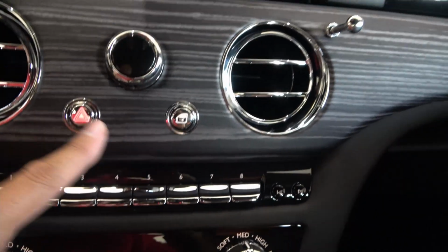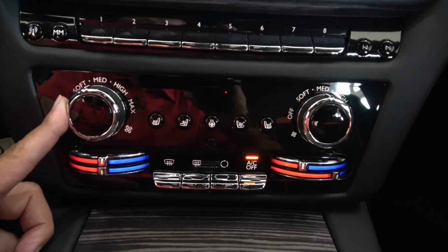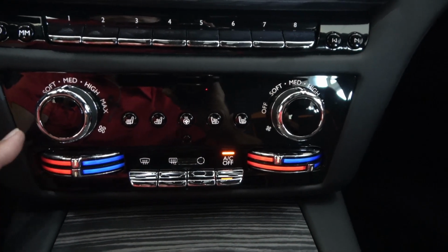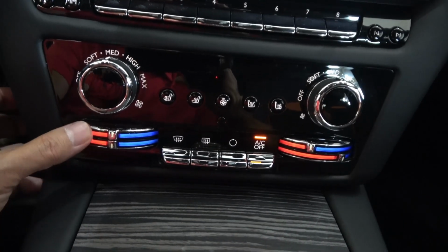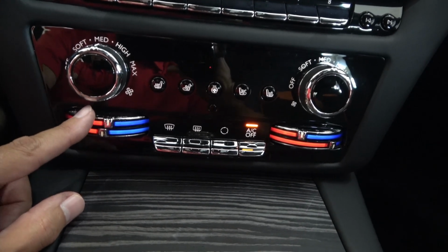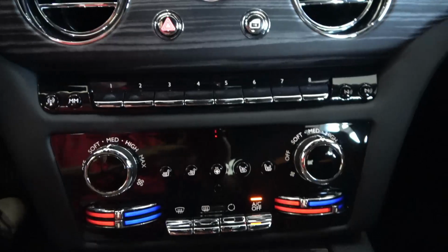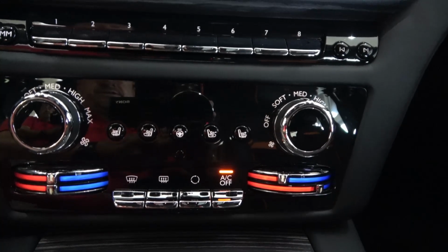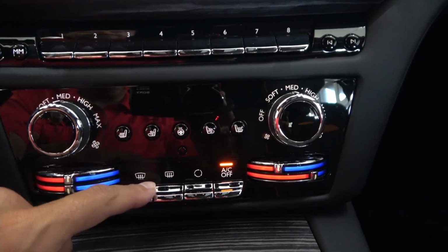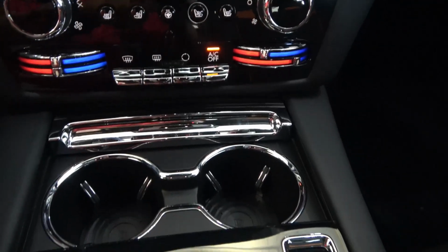Okay, you have your hazard lights, you have lock and unlock, and then over here, soft, off, medium, high, max. Those are the different fan speeds right here, and they're both for driver and passenger, as well as the old style temperature controls. Check this out. This is pretty awesome. Well, if you like the older designs, but it doesn't bother me at all. Let's put it this way. What's in the middle right here? You have the heated ventilated seats, this heated steering wheel, and of course your windshield defogger, window defroster, etc. Okay, you push this, and then you have a cup holder.